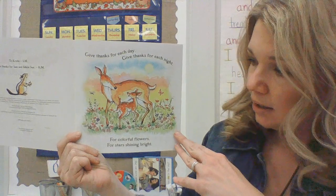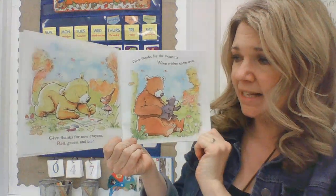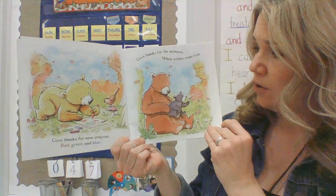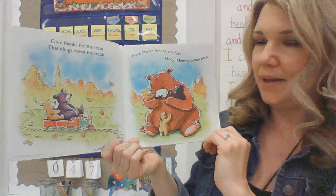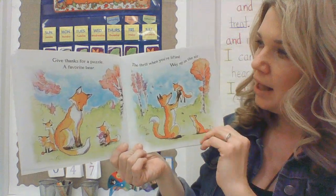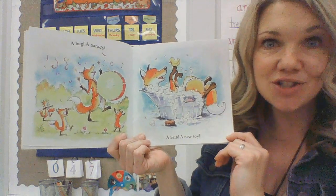It says, give thanks for each day, give thanks for each night, for colorful flowers, for stars shining bright. Give thanks for new crayons, red and green and blue. Give thanks for the moments when wishes come true. Give thanks for the train that chugs down the track. Give thanks for the comfort when mommy comes back. Give thanks for a puzzle or a favorite bear. The thrill when you're lifted way up in the air. A hug, a parade, a bath, a new toy.